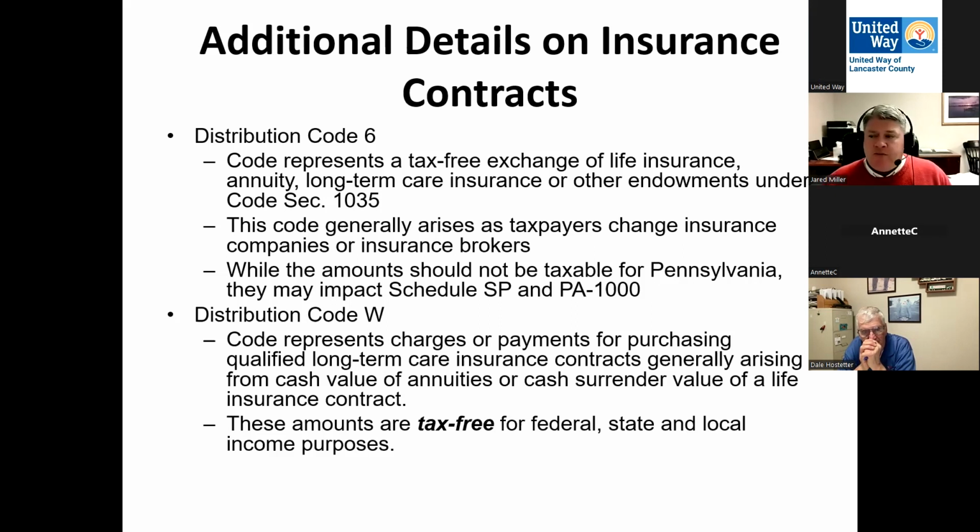Likewise, code W, same thing's going to happen. This is taking some of your dollars that you have in a retirement or annuity account and then using those to buy long-term care insurance. Generally tax-free for federal, tax-free for state, tax-free for local, except when it comes time for the PA 1000 and the PA rent rebate. So that can have a little bit of impact there.